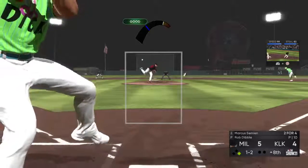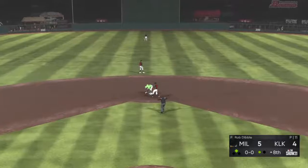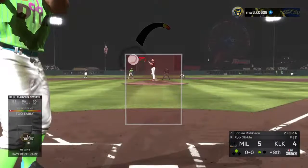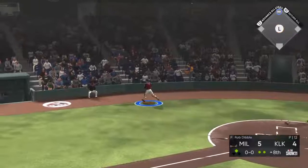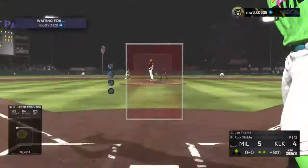The 1-2 pitch. Runner goes for second. Got him swinging. The throw. Not in time as he steals second. Next to hit is Jackie Robinson. He's set. Here it comes. Pops this one up. He'll lunge out of the crouch to make the play for out number 2.